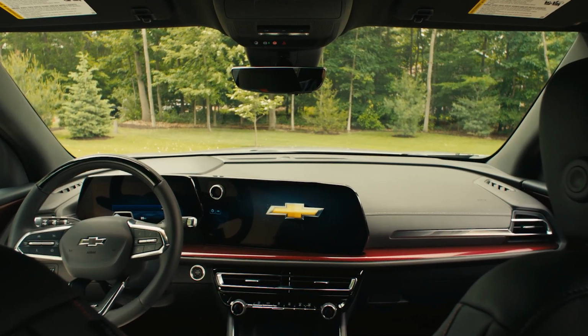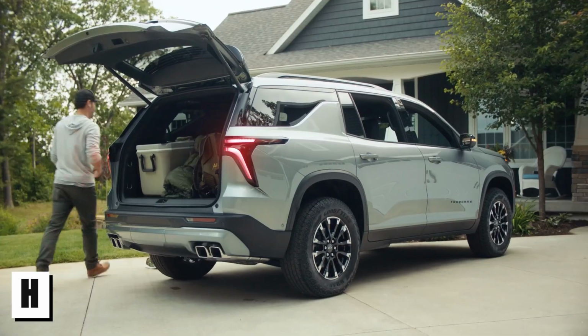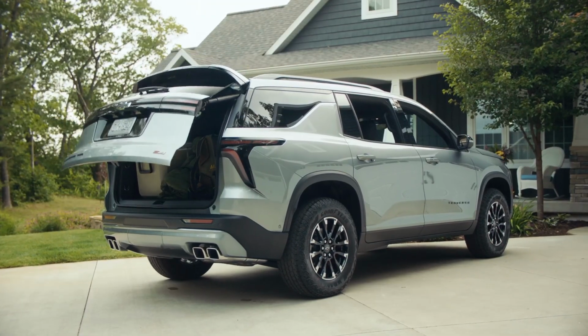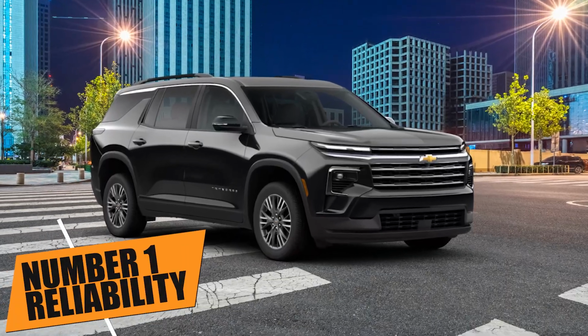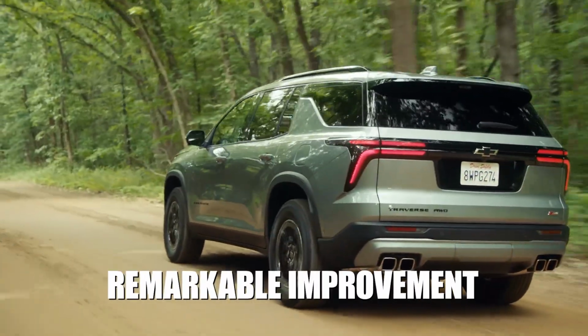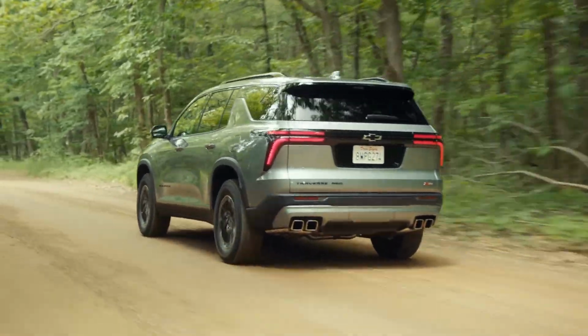Tri-zone climate control ensures everyone stays comfortable, while the hands-free power liftgate makes loading and unloading easier, even when your arms are full. Number 1. Reliability. Another thing we really love about Traverse is the remarkable improvement in reliability that's been building over recent years.